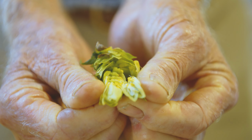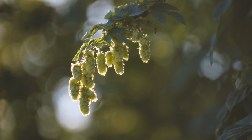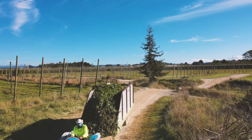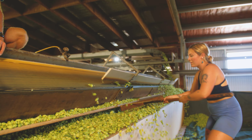I'm 5th generation hop growing here on these soils. New Zealand hops is considered quite a premium quality product. Back to the breeding and how they're bred, and the sort of the aromas and the new age hops that are coming out from New Zealand are at the forefront of the marketplace at the moment.